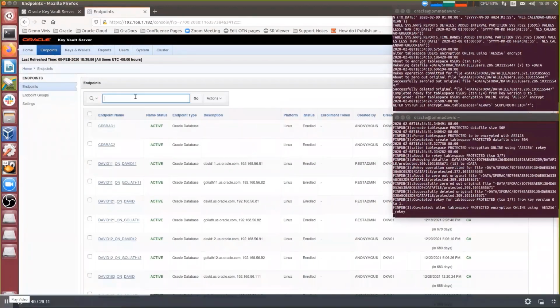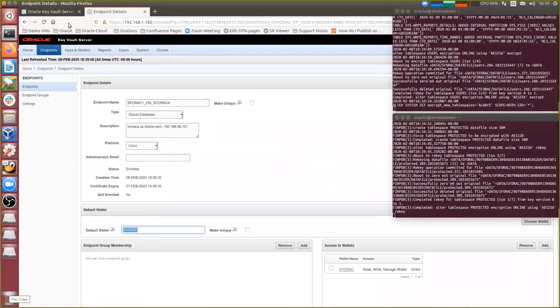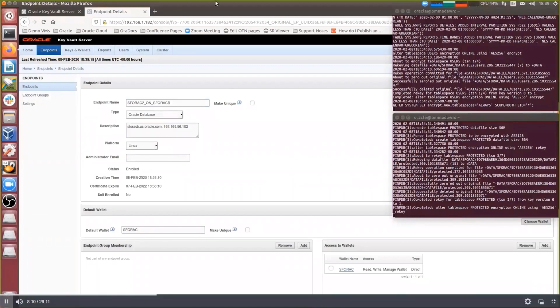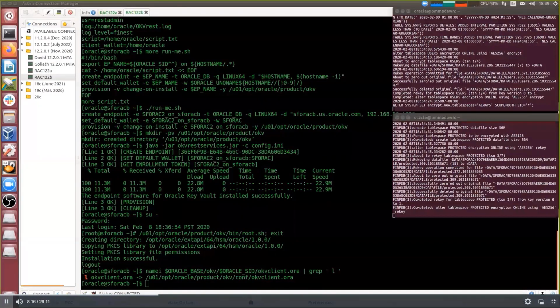And if you click on endpoints, we see that, let's go down, search. Okay, we see that the second endpoint hasn't been replicated yet. So this is a 2-node OKV cluster, and we create everything in the first instance. So you see that the second endpoint is still replicating to the second OKV instance. The important part is that our wallet is the default wallet of both endpoints. And as you can see, everything is correctly set up in OKV, and that was done by a script without the key administrator doing anything. Right? The DBAs can do that themselves.